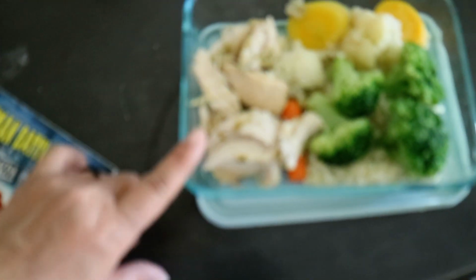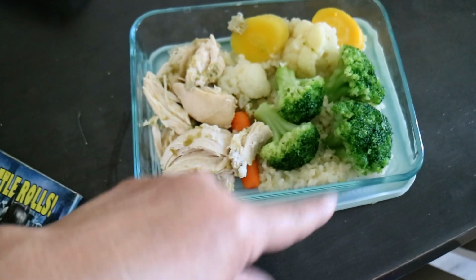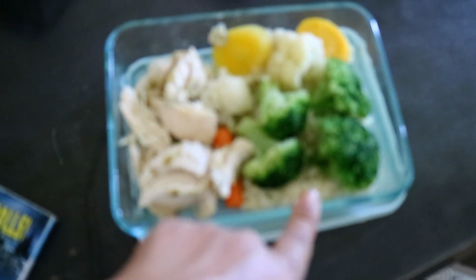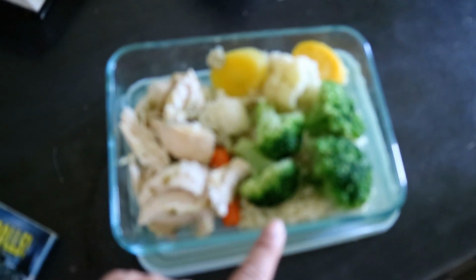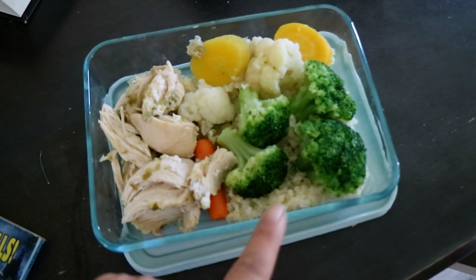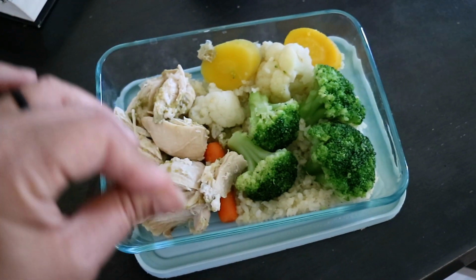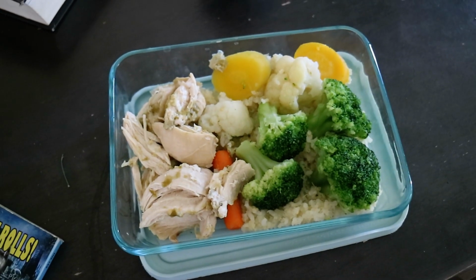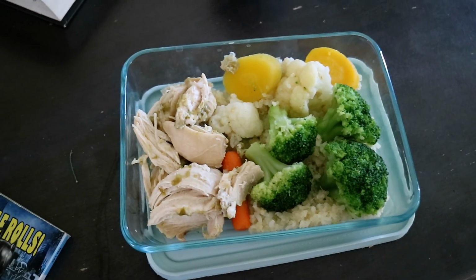Lunch is some chicken with green chili, and then I added some Normandy veg to it, or my biggest actually helped me and grabbed it from the freezer, so we add Normandy veg, and then down here is the quinoa and white rice. So I'm gonna eat this, and for dinner we have pork chops in the slow cooker because we're trying to eat down our freezer.